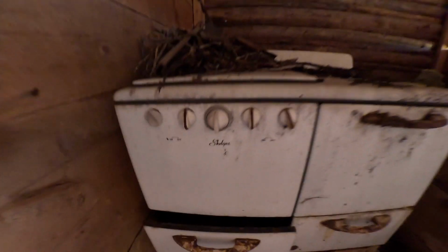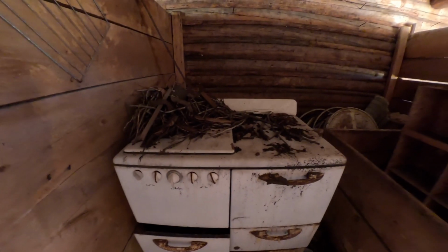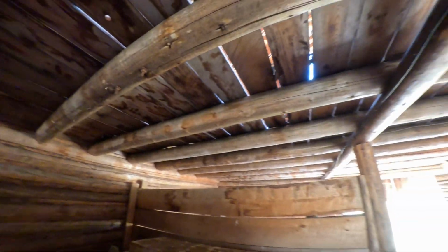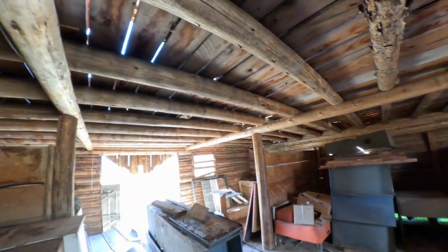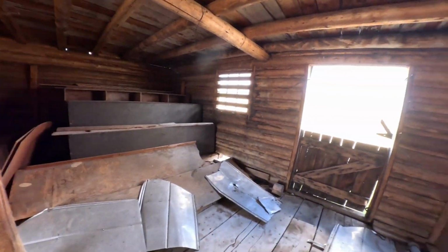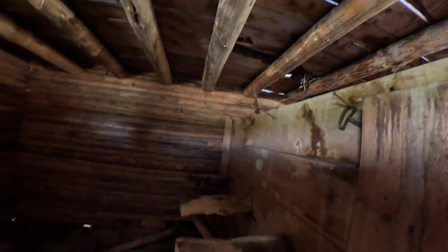I love this old stove. I usually get to see these at every property I visit. I think one of those drawers is a warming drawer. You put bread in there and keep it warm, and another's an actual oven, and then you got the stove on top, all gas. There's a wooden box right here, or storage thing. There's nothing inside of it. You've got some saddle stands right here and other equestrian kind of items.